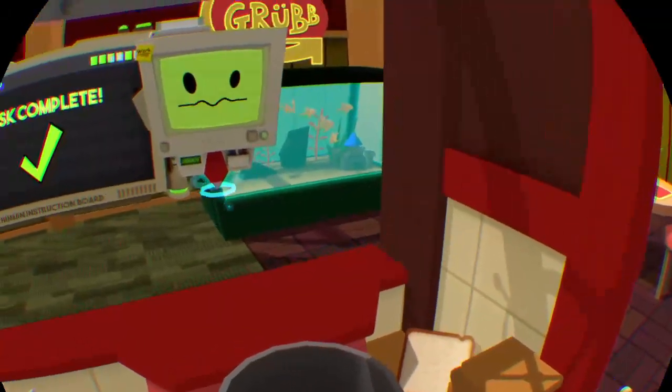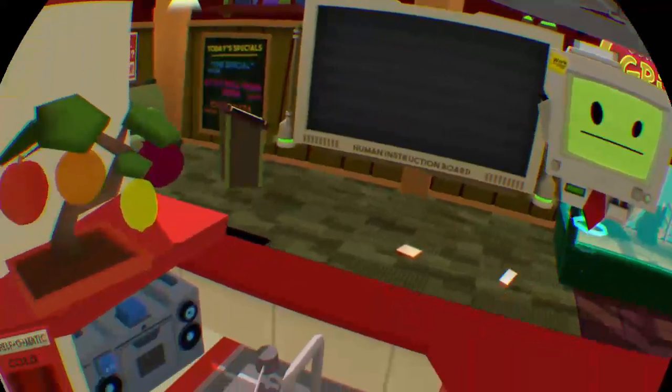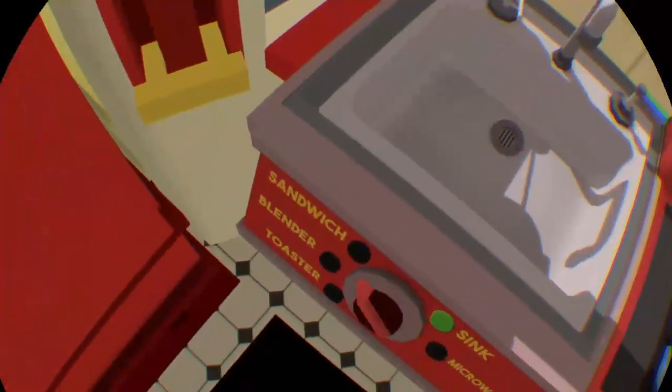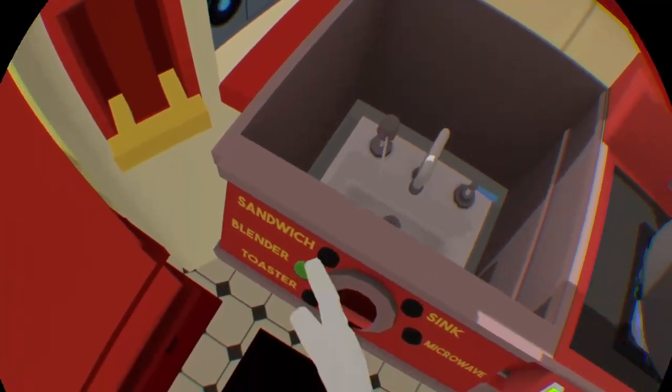Just like Mombot used to make. Next, create a vertical arrangement of organic elements. Humans refer to this as a sandwich.